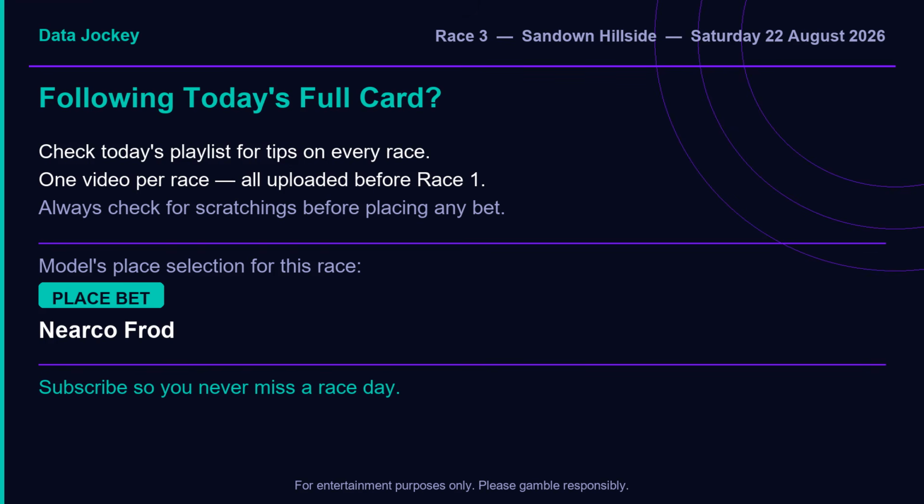One more thing worth repeating: check for scratchings before placing any bet, since they can completely reshape a race on the day. For Race 3, the model's place selection is Nearco Frode.